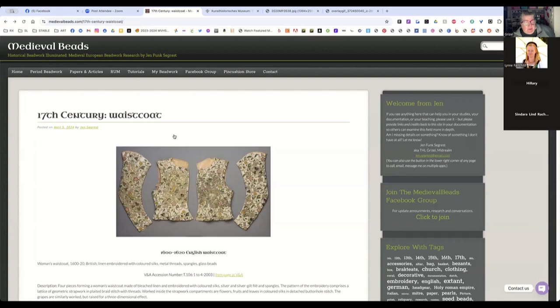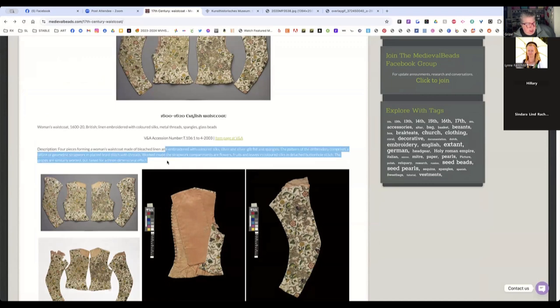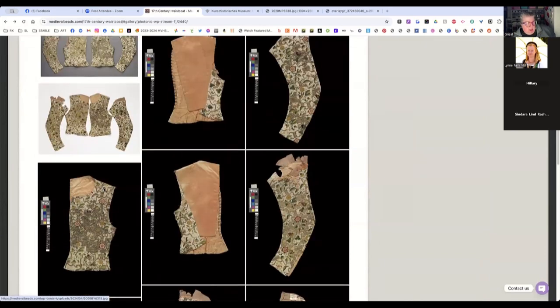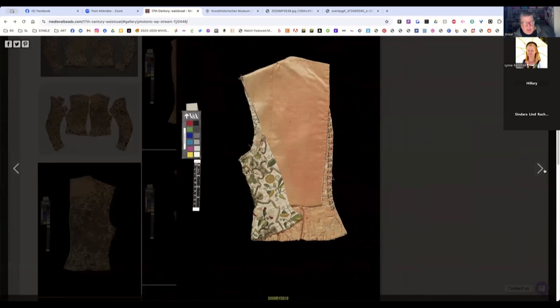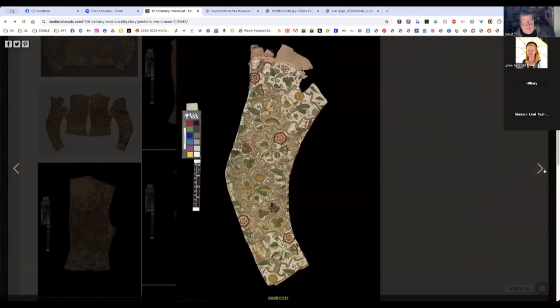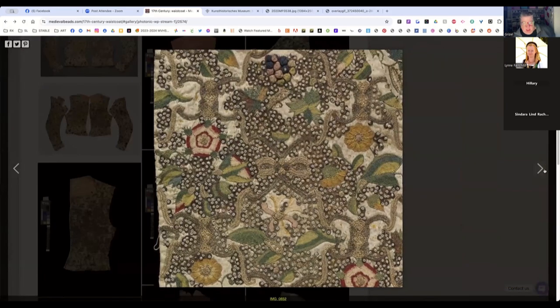Now, this one, I think they said they may have been repurposed. Woman's waistcoat, bleached linen, embroidered with colored silks, silver gilt fillet, and spangles. Yeah, hold on. Here's a good one. The sleeves are just covered in them. And see right there, there's a seed bead right on top of each one of them. So it was done.